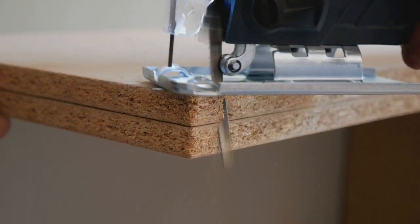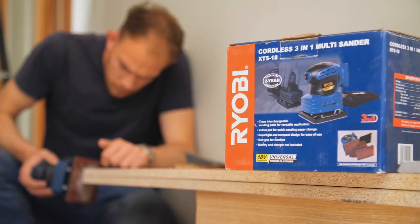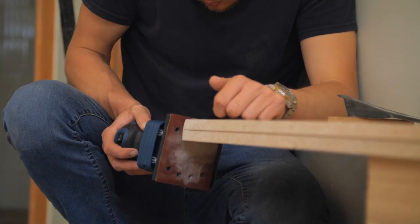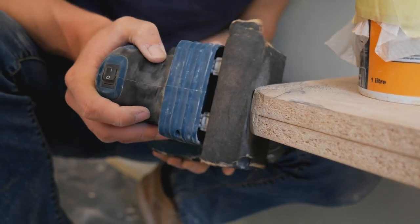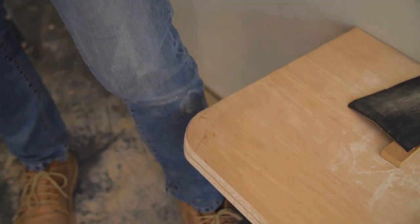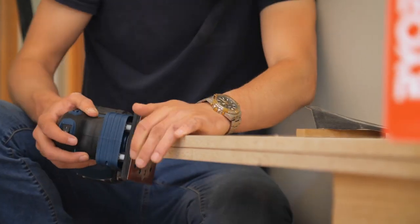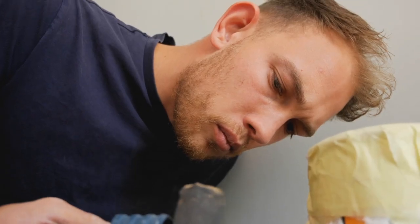I'm busy with the corners of our TV ledge. We decided to do a round corner on this side and on the other side, because if someone steps maybe into it, you don't have a sharp corner that you can bump your leg against, or if there's maybe a child crawling on the floor, they don't bump their head against a very sharp angle.